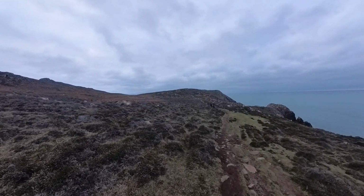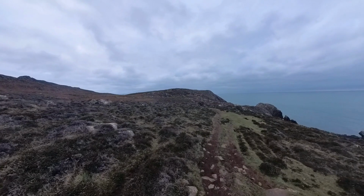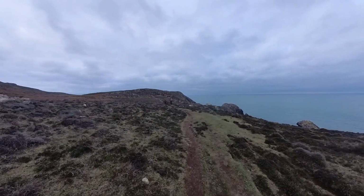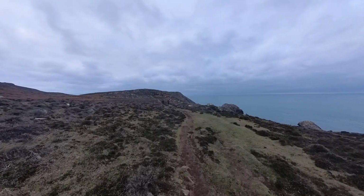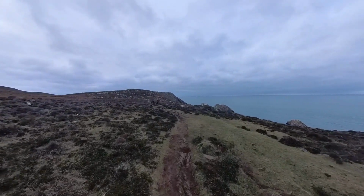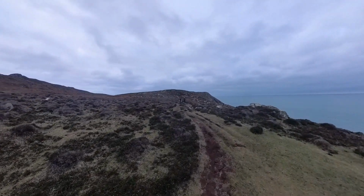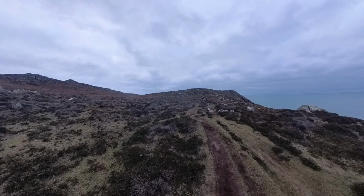I guess it's reasonably sheltered because there is high land both sides. Today though we've got a completely calm day. Beautiful turquoise sea to my right. And it's spectacular.